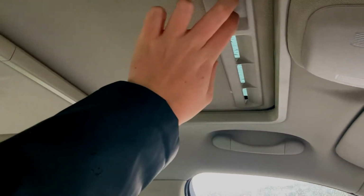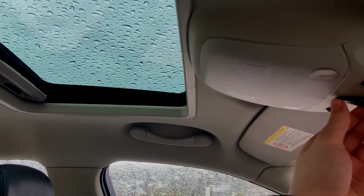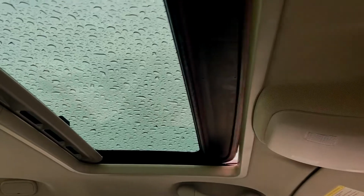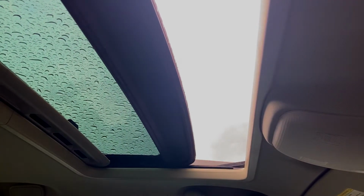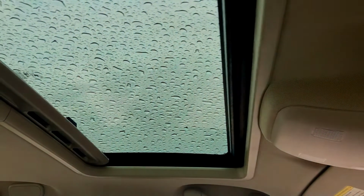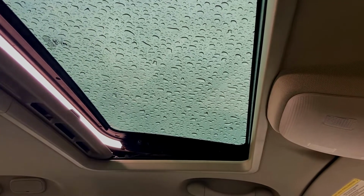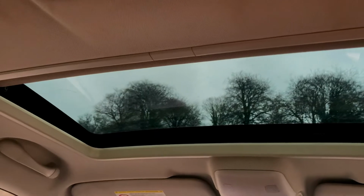So you can close it like that to let less light in, or you can push it that way, and it still works. If I press these buttons, look. Oh, I pressed the wrong one. That one. There you go, rolls all the way back, rolls all the way forward. If you press the back of it up, it will lift it and tilt it too. And that still works after all these years.